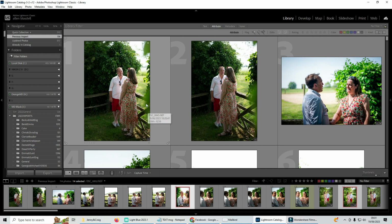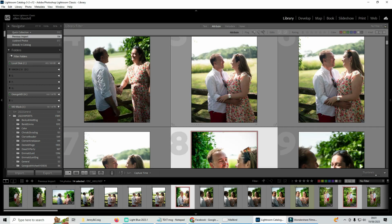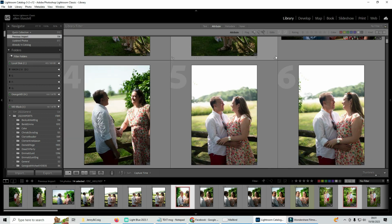I want an engagement couple to enjoy the experience, to have confidence that when it comes to their wedding, they're going to like having me around as their photographer. So I'm looking for background first, and as I say, looking for something light, and looking for layers as well.